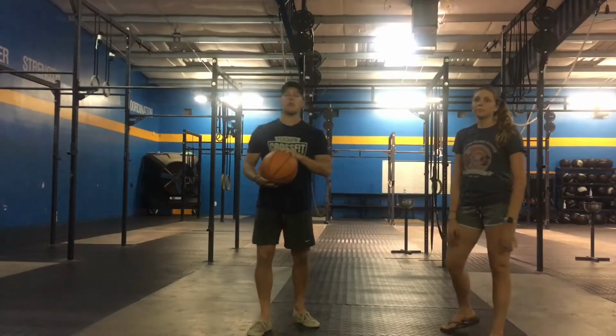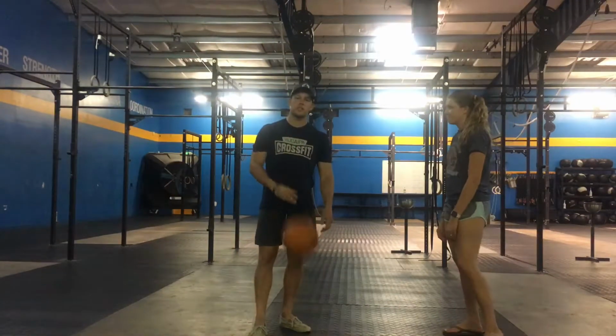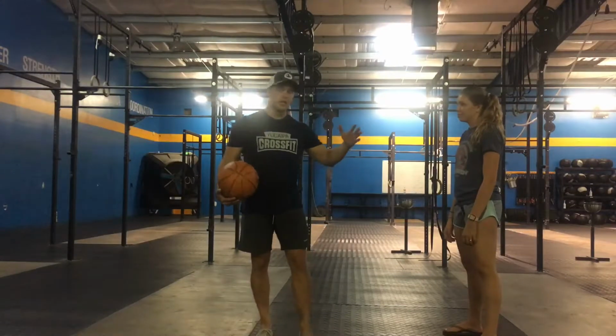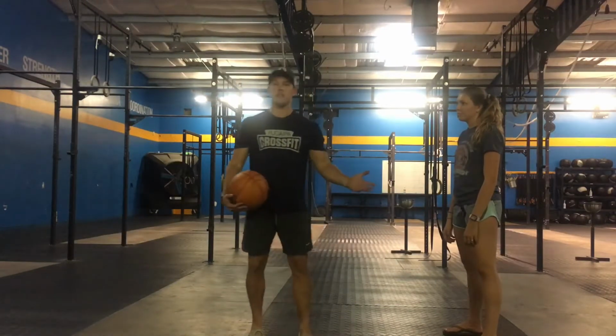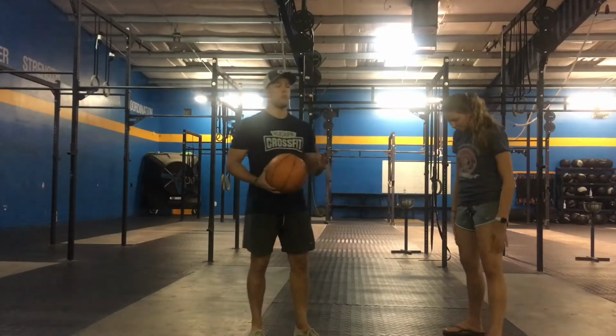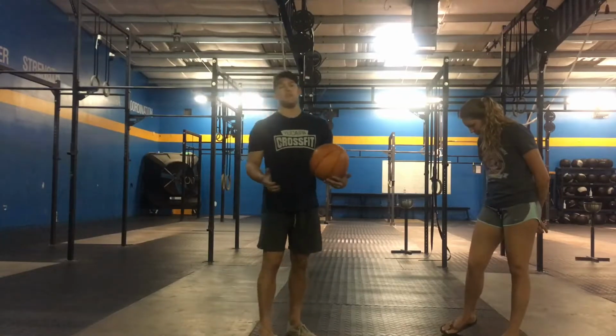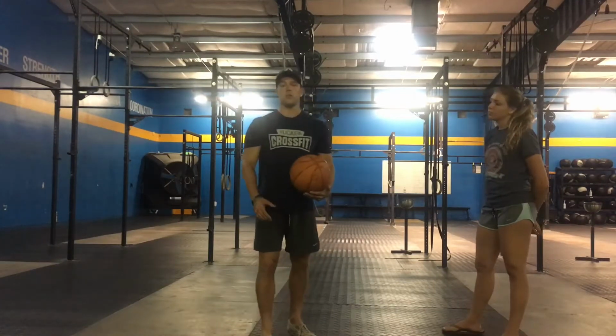For this final drill, what we're going to do is with this basketball, you'll need a partner, and what you're going to do is one partner is going to be dribbling the ball, and the other person's goal is basically to get the ball from the other team as quickly as possible. So in the middle of a game, when everybody's moving around, the ball's being dribbled, you have to have speed with your arms in order to get that ball.